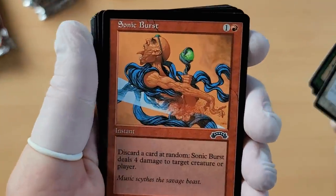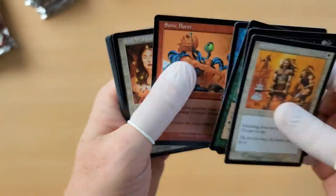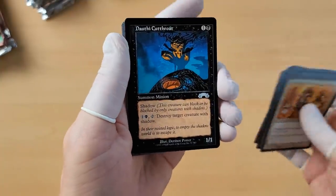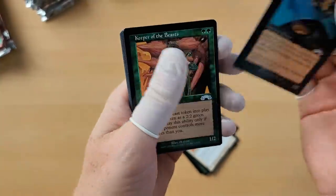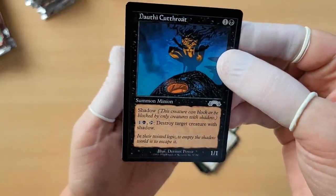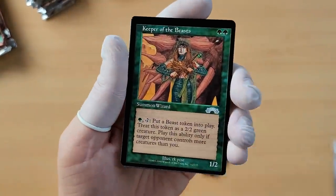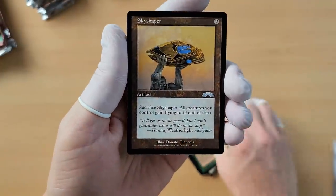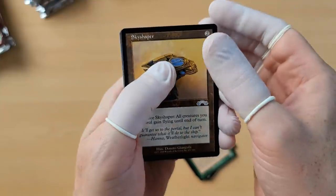Sonic Burst. Always love the artwork on that card. Sick. Soul Warden. Dolphy Cutthroat. Come on, Joey. Keeper of the Beasts. Beautiful. Hey, Dolphy Cutthroat's a pretty cool card also. I'm just saying. Throwing it out there. Keeper of the Beasts. Go on. Sky Shaper. Oh, man. What do I got? What do I got?